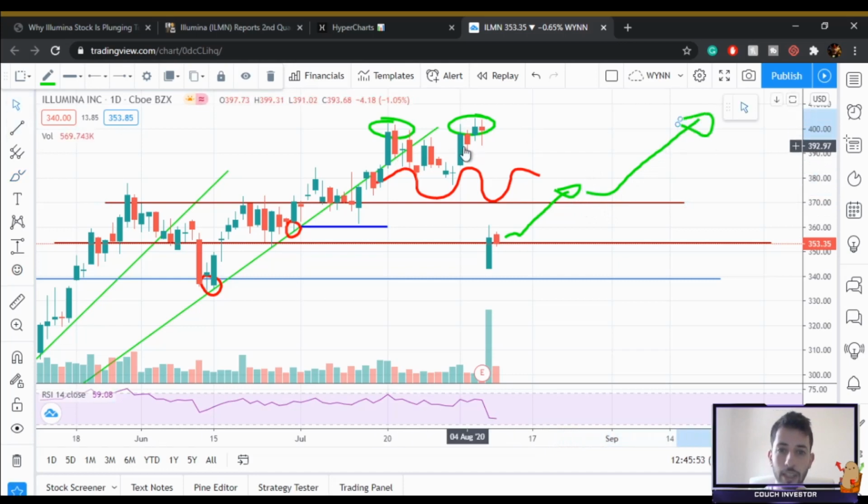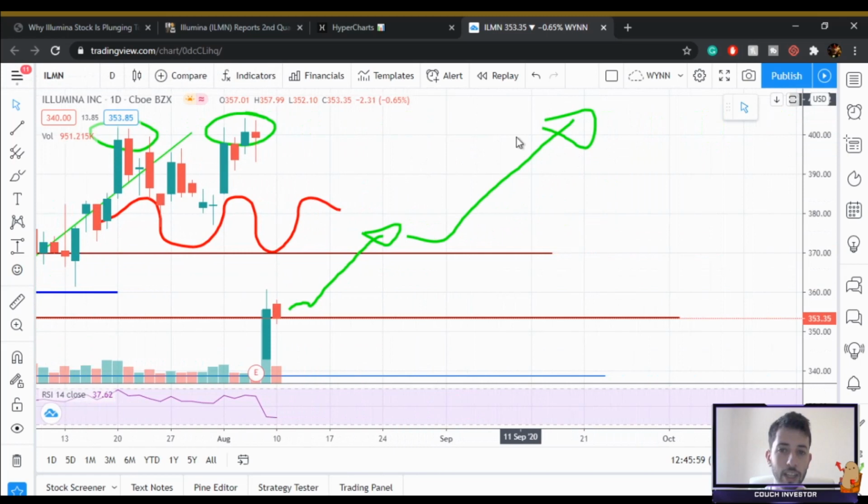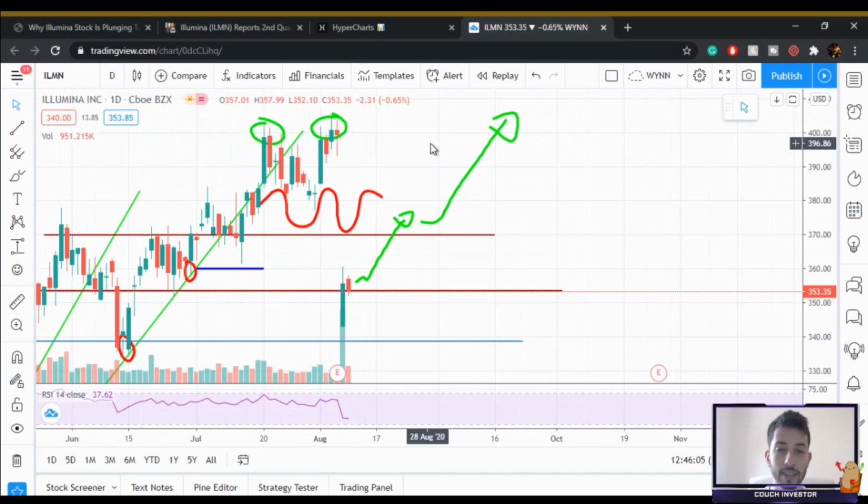Now, to be clear, I already sold some of my position right around here, $394 or so, and I might actually sell more of my position if it reaches $400 again. I might be putting a sell order just in case it hits that $400 and then fails again, because I've already made some gains from that stock and I wasn't really comfortable after the earnings report, so that's what I will be doing in the near future.